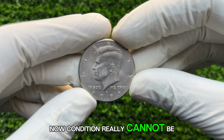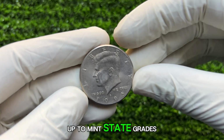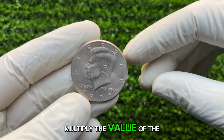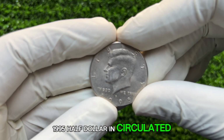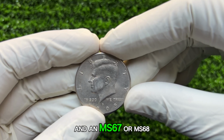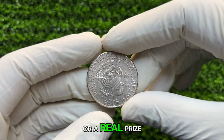Now, condition really cannot be stressed enough. The grading scale used by collectors ranges from poor, where the coin is heavily worn, up to mint state grades like MS67 or MS68, where the coin is essentially flawless. Each jump in grade can multiply the value of the coin. For example, while a standard 1995 $50 in circulated condition might not even get you $1, the same coin in MS66 could bring $20 to $50, and in MS67 or MS68, it could sell for hundreds. That's why grading is the key to unlocking whether you have just a common coin or a real prize.